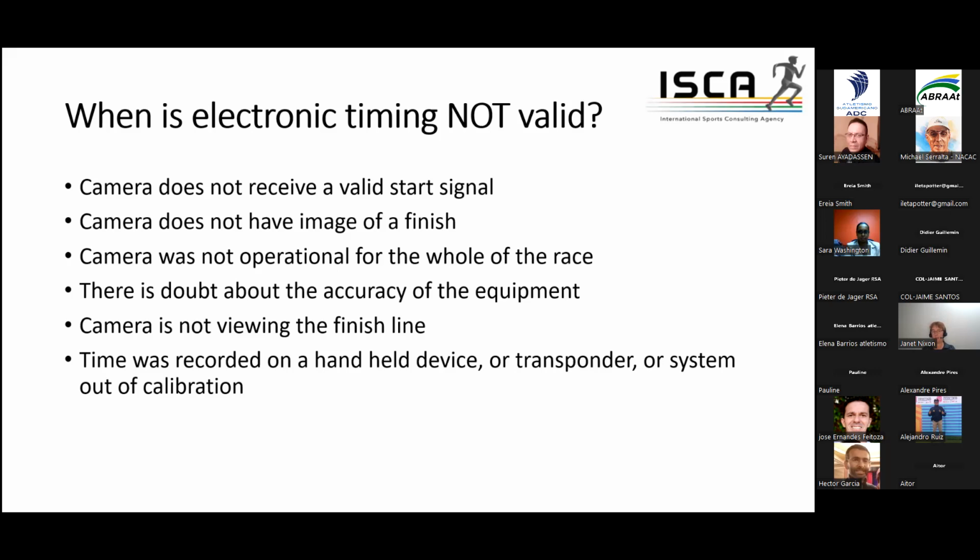If somebody is sitting in the grandstand with a stopwatch and the stopwatch gives times to 2 decimal places, that is not an electronic time. Even if the operator of the stopwatch is very, very good and often comes very close to electronic timing, that is still not an electronic time and it cannot be used as an electronic time. So if we don't have a start signal or if we don't have an image of the finish, it's not an electronic time.